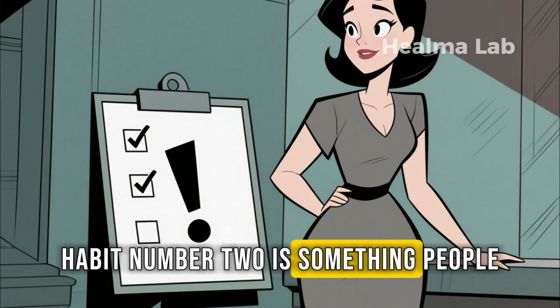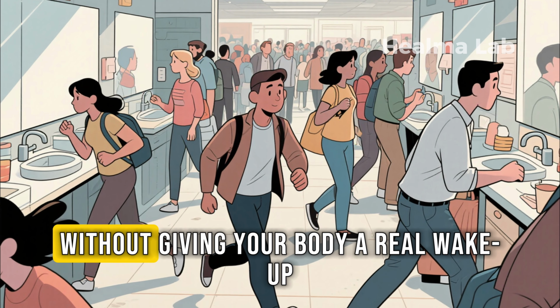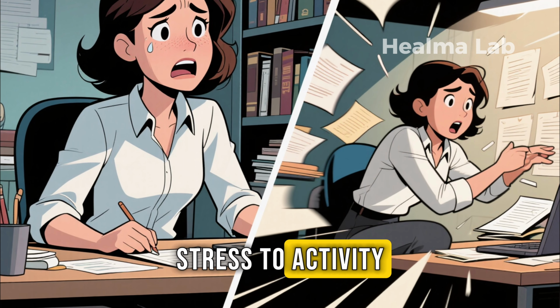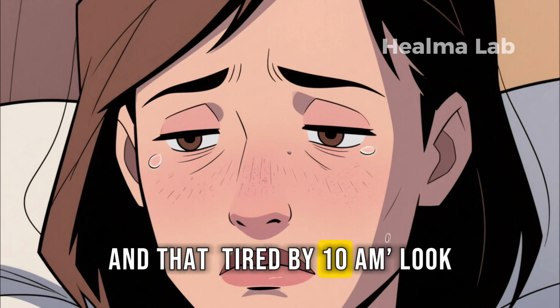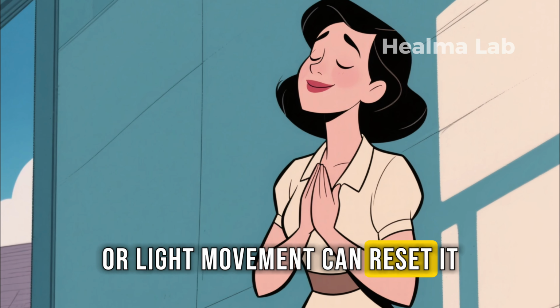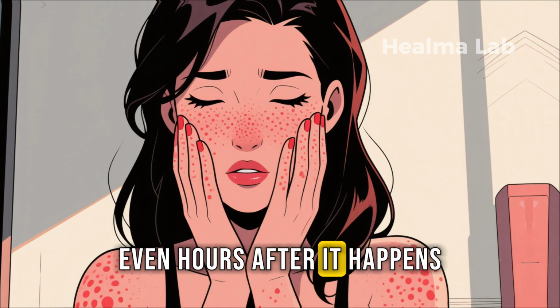Habit number 2 is something people underestimate every single day: rushing through your mornings without giving your body a real wake-up. When you go straight from stress to activity, your cortisol spikes before your skin is ready, leading to puffiness, dullness, and that tired by 10 a.m. look. Just a calm minute of slow breathing or light movement can reset it. And the next habit affects your skin even hours after it happens.